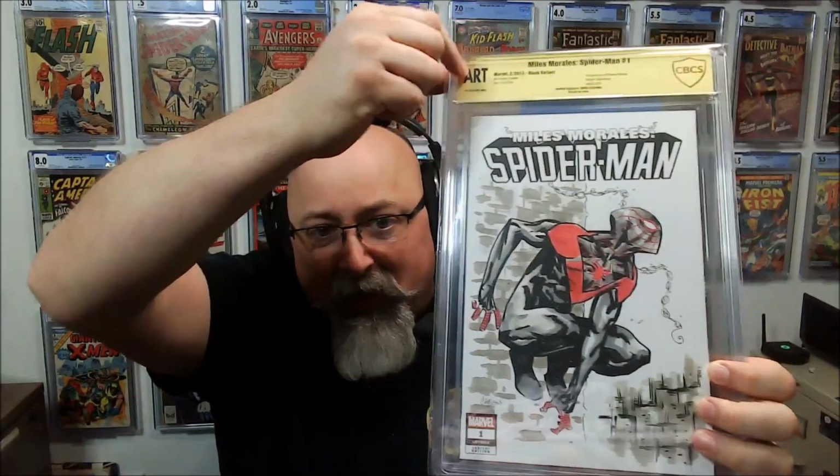And so if I send this in and get it graded, and let's say, like in this case, the art board transfers some dirt and debris to the back of this book, now all of a sudden this book gets a 9.2. Does that distract from the art when you start seeing that 9.2 up here? I think it does. So it's just easier. Ignore all that. It doesn't matter. That's irrelevant. What matters is the art on the front. So there you go. That's why you're going to see them like this.